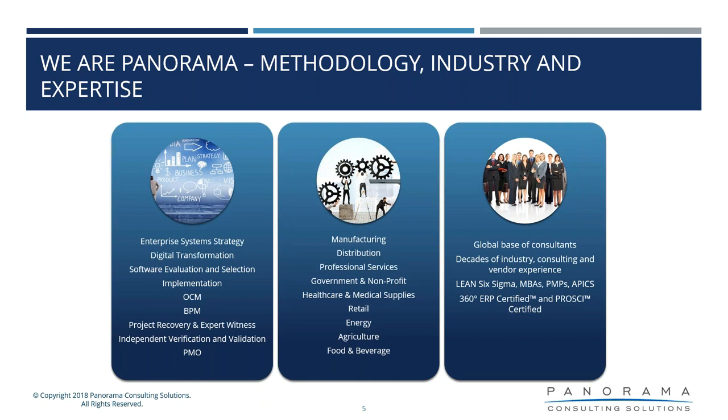The industries that we specialize in start with manufacturing and distribution. We've done a lot of work in professional services, government, and nonprofit. We also specialize in healthcare and medical suppliers, manufacturers. We've got great experience in the retail and energy industries. Agriculture and food and beverage are some of our sweet spots as well.